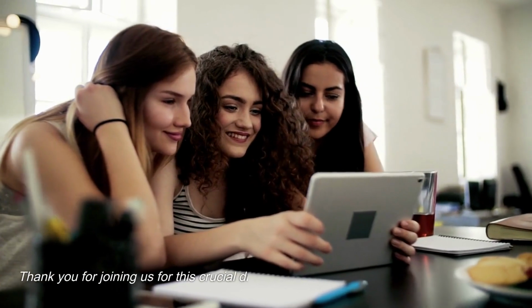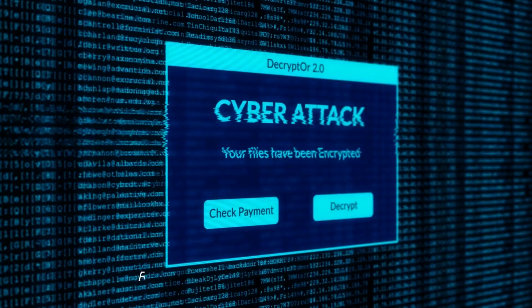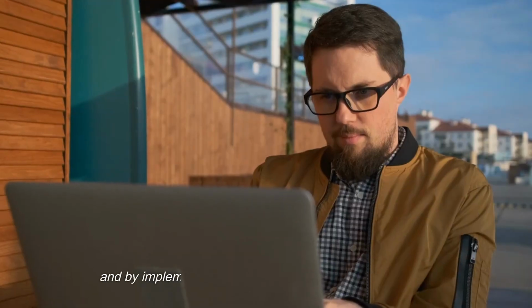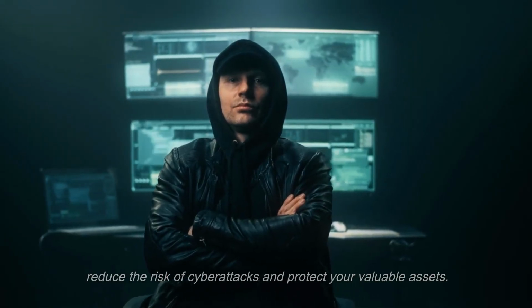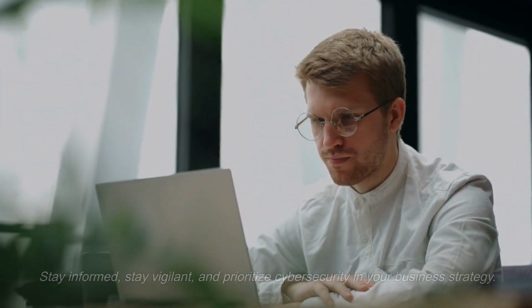Thank you for joining us for this crucial discussion on cybersecurity for small businesses. Remember, cybersecurity is an ongoing effort, and by implementing these top 10 tips, you can significantly reduce the risk of cyber attacks and protect your valuable assets. Stay informed, stay vigilant, and prioritize cybersecurity in your business strategy.